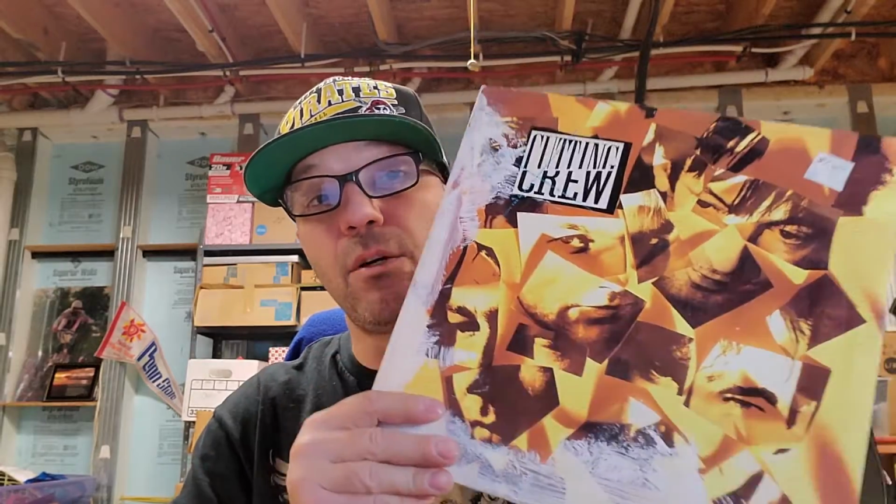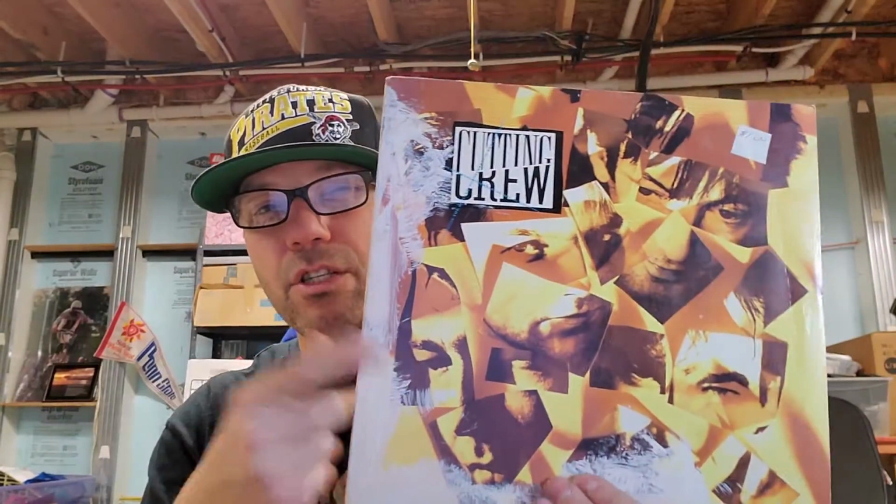And I've never heard of these. This Cutting Crew. This is an 80s band. I don't know. I might know some of the songs on it. I'll have to play it and check it out because that's what I do anyway. I always play them and test them out.